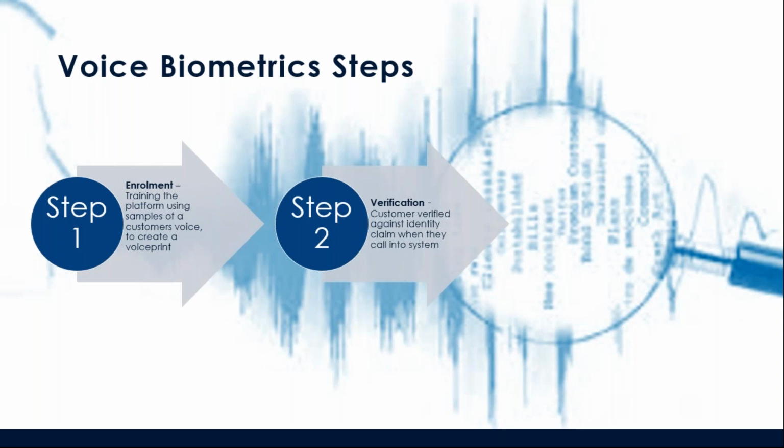Step two then is verification. So the customer is then verified against who they claim they are, against the voice print that we hold against them. Again, we can get around GDPR considerations because we're holding something that's effectively a replication of that voice print. Without the authentication step, there is no personally identifiable information held within that voice print.